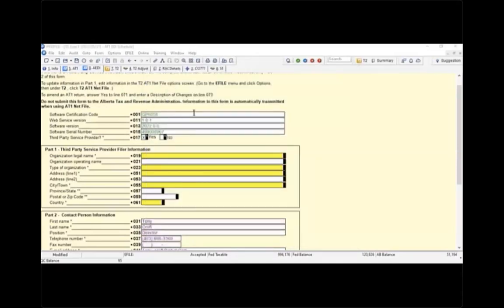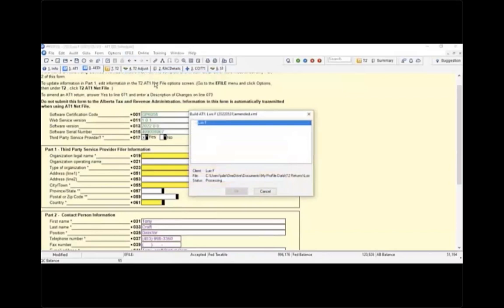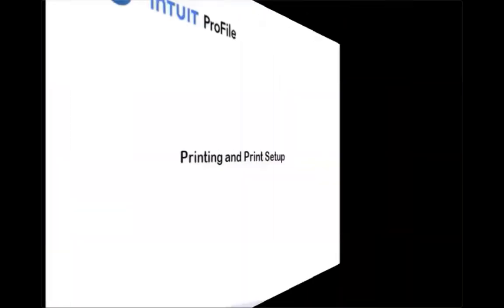Now that your Alberta AT1 return is completed and you're ready to net file, you're going to go up to the e-file menu, net file this AT1 return, and then your build AT1 will show, and it'll also show successful. So you're going to click OK in order to e-file or net file it to the Alberta government.